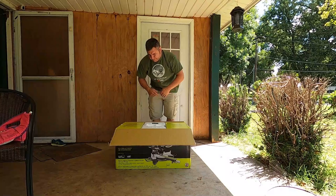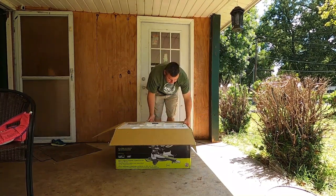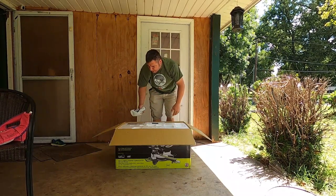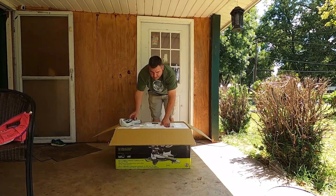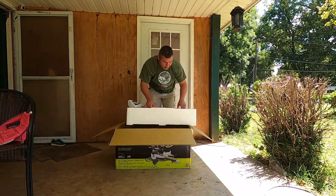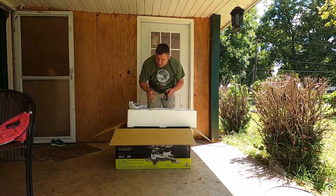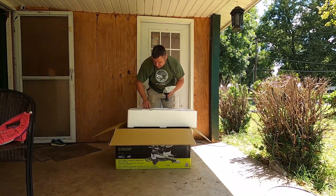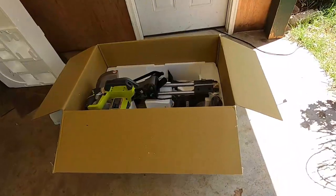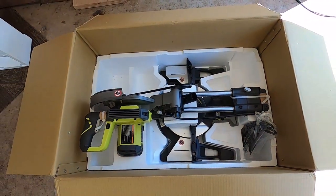Wow. Got all kinds of goodies in here. That's going to be the actual sawdust bag. And I cannot stand the sound of this. Oh, it didn't do it. I guess there is going to be a few pieces to actually put this together. Always need the manual. Check it out. That's a lot bigger than what I thought it was. Wow.